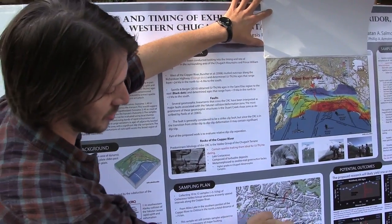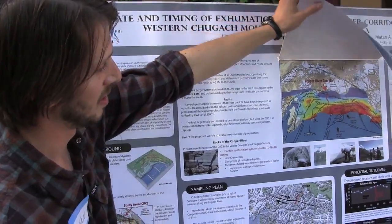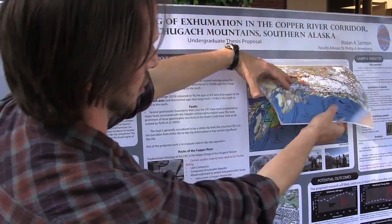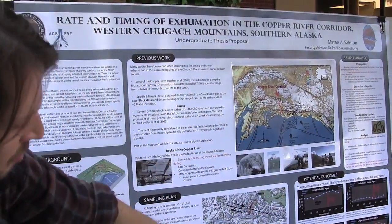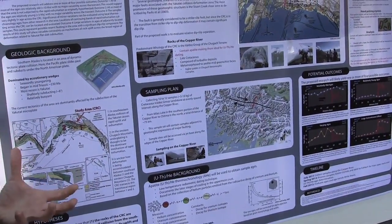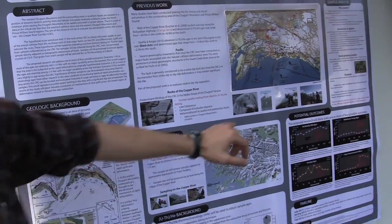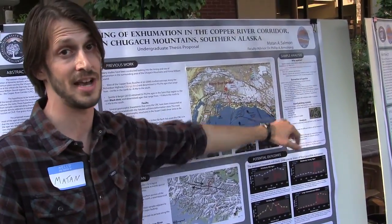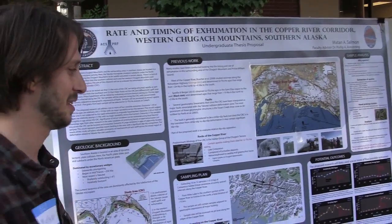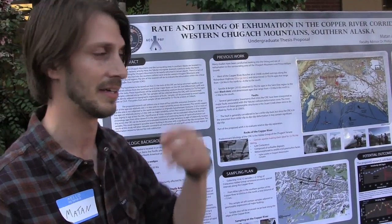And so we saw this Copper River and noticed that it's an easy access to rocks, and it's right in between these two really different tectonic settings. So we decided to pick up samples across that river and date them and try to see what's happening in that area. I've gotten to the point where I'm hand-picking crystals, so I still don't have ages yet. But once I have those ages back, hopefully at the end of the semester, I can start analyzing them and deciding what I think is happening in the area.